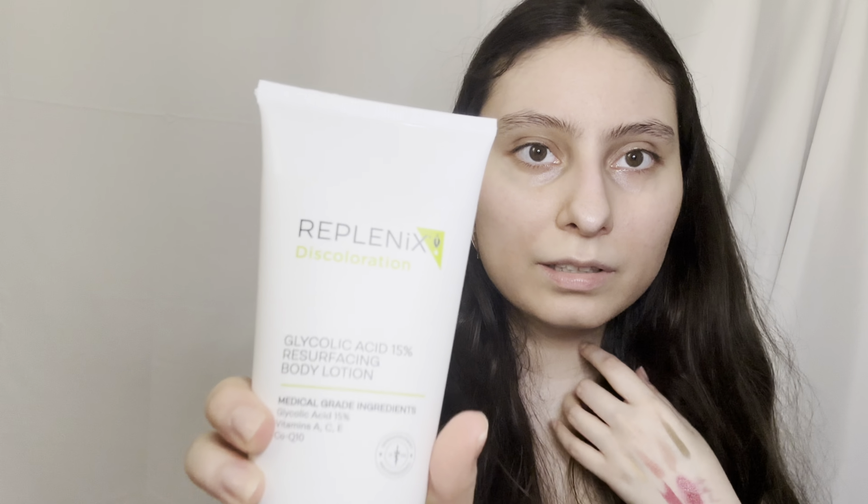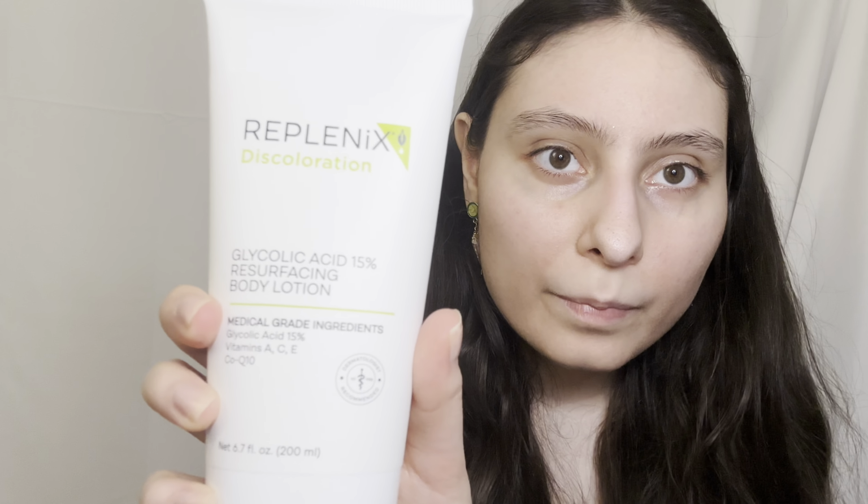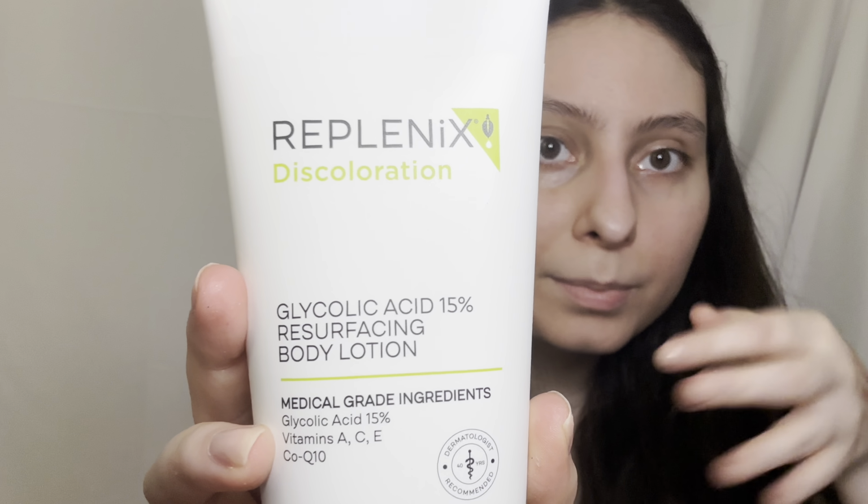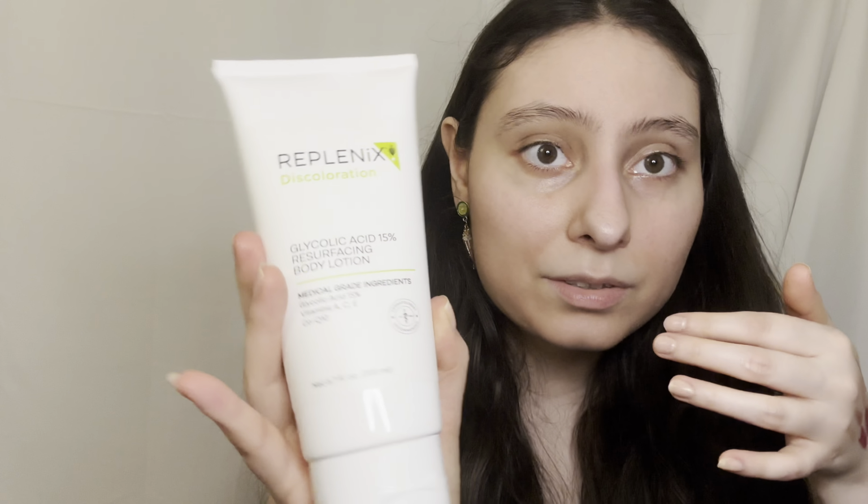Damn, three full-size products. Damn, I just received the cream from them. I don't need anything right now when it comes to skincare. So oh, this is body lotion, Discoloration. This is new. So this is glycolic acid, 15% resurfacing body lotion. Alright, so if you have discoloration on your body, you're gonna like this one. This is good for that, it says.